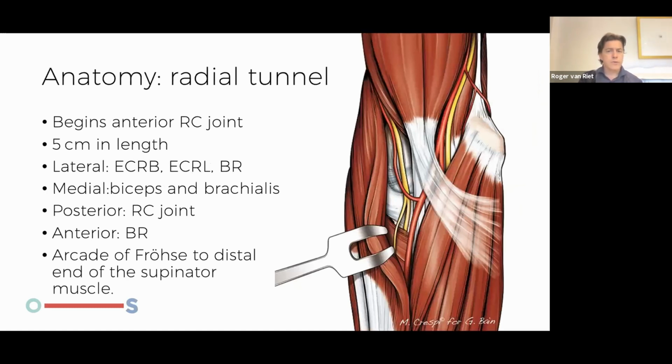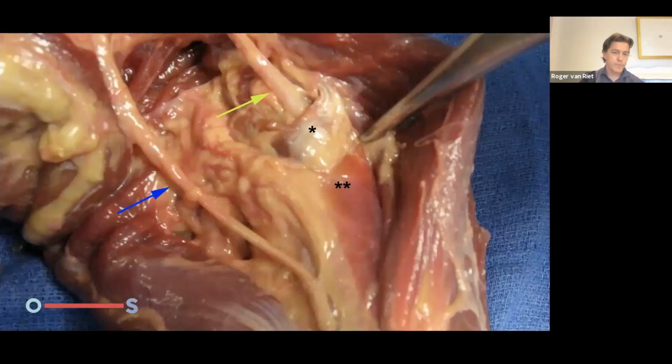The anatomy: it begins anterior to the radiocapitellar joint. Usually there's no problem there unless you see a cyst, for example, on MRI if you look for it. The tunnel is about 5 centimeters in length, with the sharp edges of the muscles on the lateral side, and on the medial side you see the biceps tendon and brachialis muscle, posterior radiocapitellar joint, anterior brachioradialis. But really, the arcade of Frohse is the place where usually the nerve gets compressed. It's possible that there's a vascular structure that compresses. The leash of Henry goes over the nerve, and it has been postulated this is a vascular compression. This also is, in my opinion, quite rare.